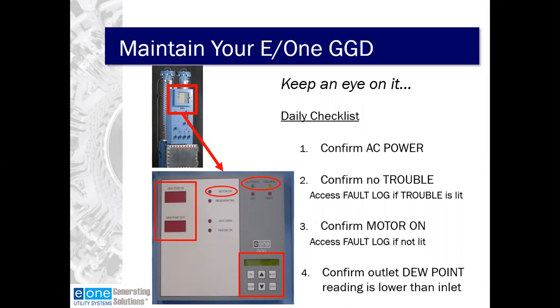The first thing we want to do on the daily checklist is confirm that the AC power is on, so that the LED is active. The next is to ensure that there is not a trouble alarm, so we want that LED to be not lit. If it is lit, then we've recorded a fault in the fault log. So you would access the fault log to identify what that issue is and then report that to E1 for troubleshooting accordingly.